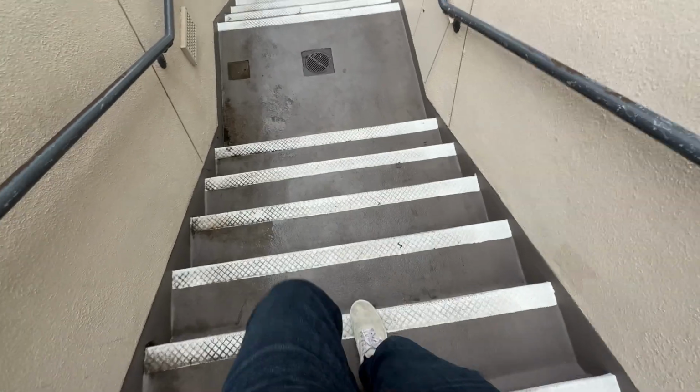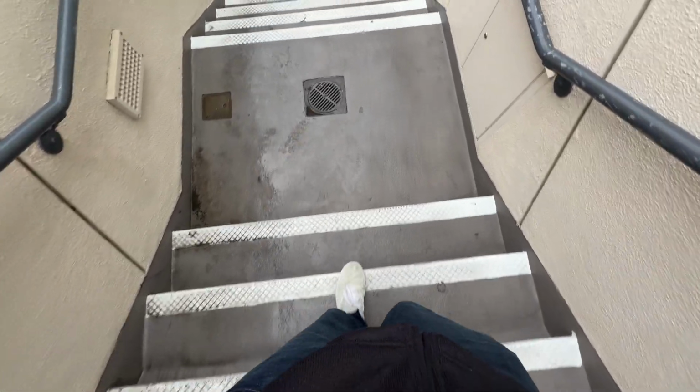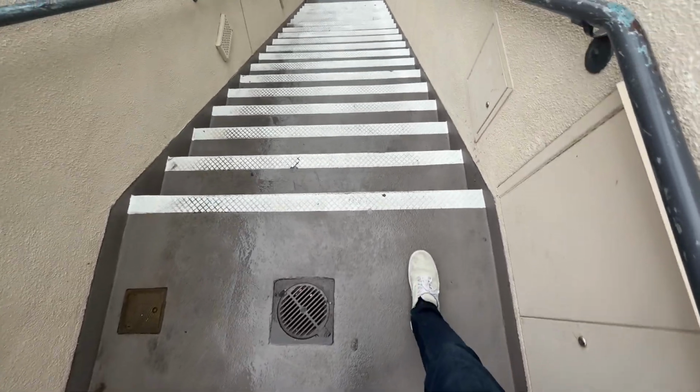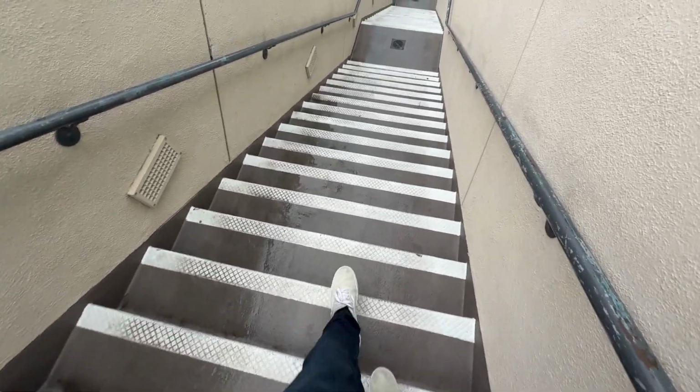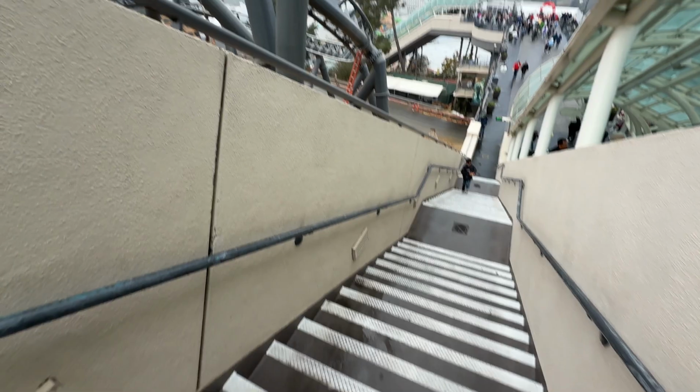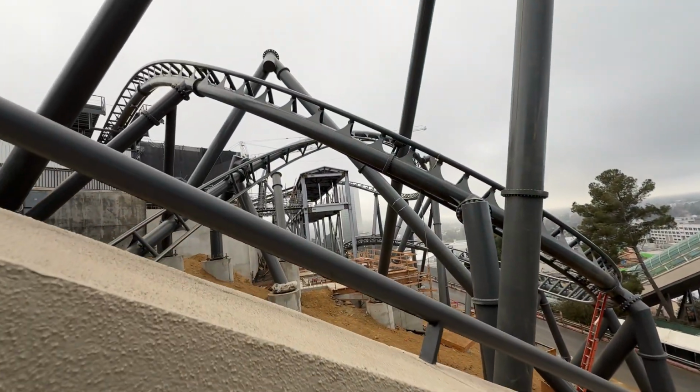Making my way down the stairs, and I'm trying to be very, very careful, because this is another slick thing. Be very careful walking up and down the stairs if you're choosing to do that at the park when it's raining, because you will fall. And I've almost done it before.